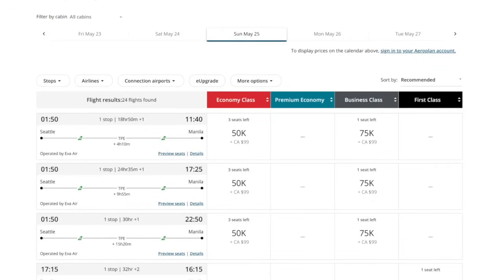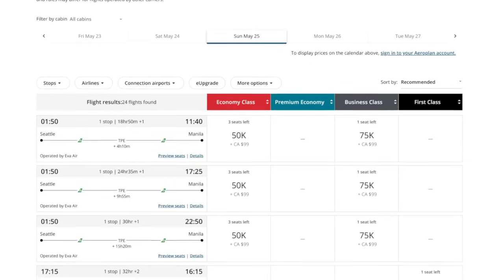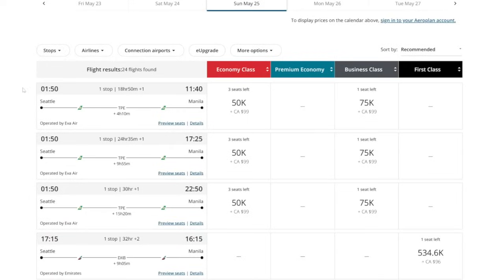So this means you could get one sign-up bonus with the Capital One Venture X or the Capital One Venture card, earn 75,000 miles with Capital One, move those miles over to Air Canada, and then book Seattle through Taipei into Manila all in business class. So then you would get one business class flight for one credit card sign up.